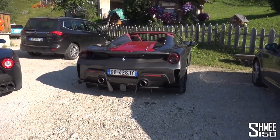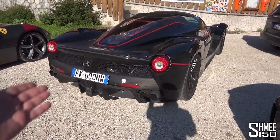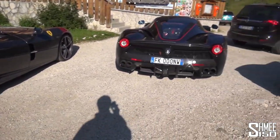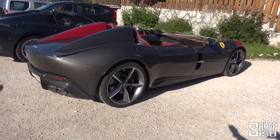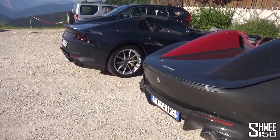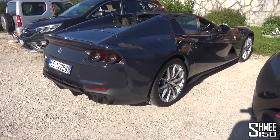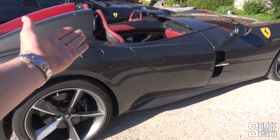Obviously the piece de spider, the hardcore version of the 488, the LaFerrari Aperta, the ultimate LaFerrari, I guess you could say, the limited Aperta convertible version, Aperta being the Italian word for open, the Monza SP2 in all of its heritage and glory and sound, and then the new 812 GTS as well, the convertible version of the 812 Superfast. And here I am driving today in this thing.